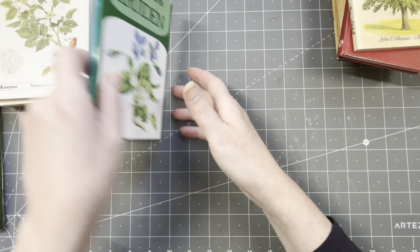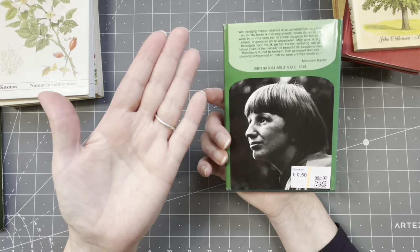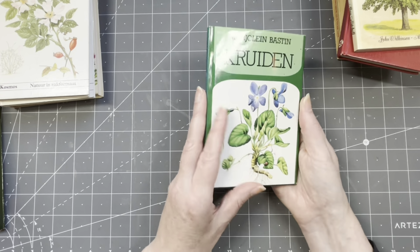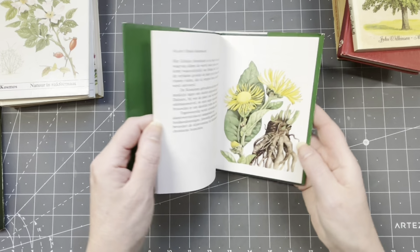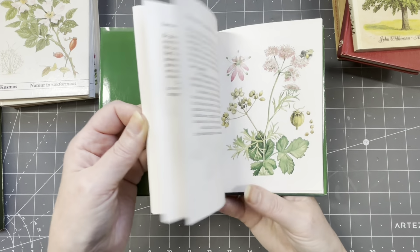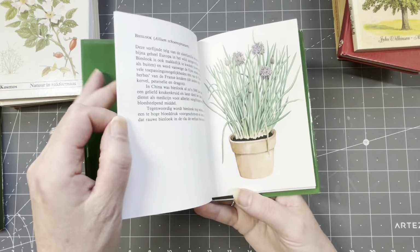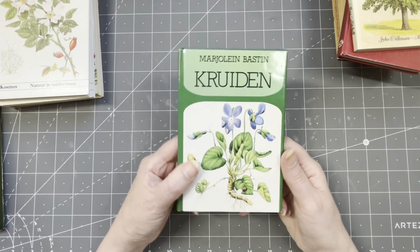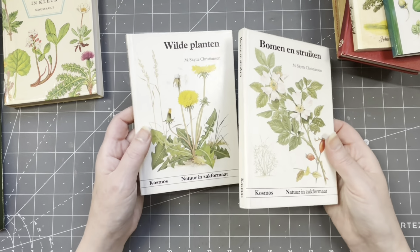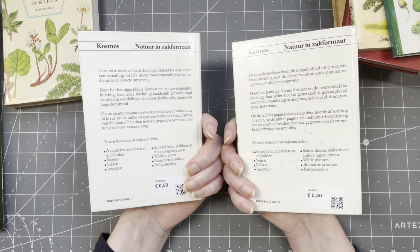A small book with herbs from Marjolein Basten. This is actually Marjolein Basten. Hi, Marjolein. Yeah, I've never seen her face, but you know. That's her. Fantastic artist, guys. I really love her illustrations. And, you know, herbs. Lovely floral thingies. Yeah. And I collect loads of her books. I don't think I have this one yet. I'm gonna have to check. Well, apparently I'm starting a new series. Because I don't have any of these.